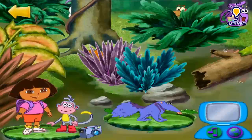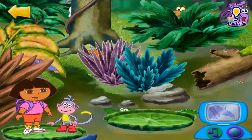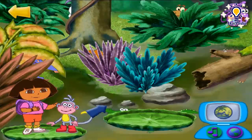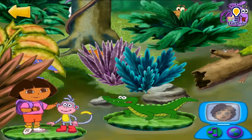Click again to take a picture for the field journal. Kita foto. Now we can look at the picture in our field journal whenever we want. Look, it's a star. Click the star. Binatang kedua. Caiman.